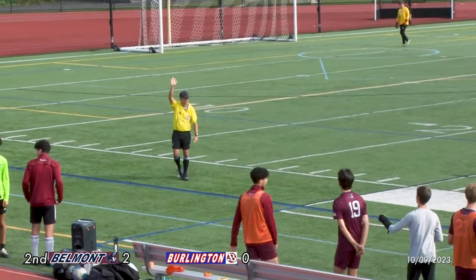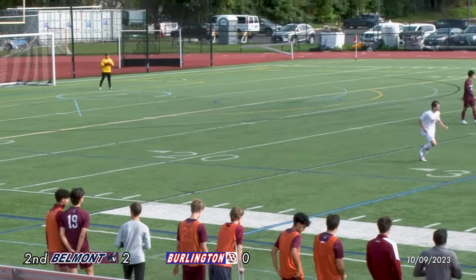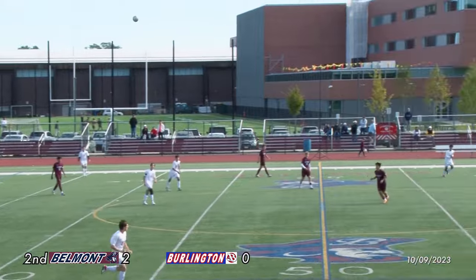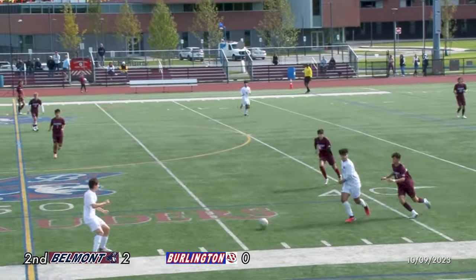What do you think about that offsides call? I mean, I don't really have a good angle from here. Yeah. Maybe the ref has a better angle of that offsides call, but yep. I don't know about that.